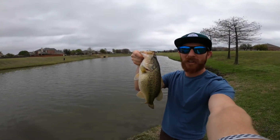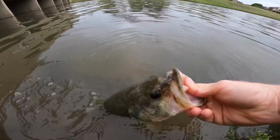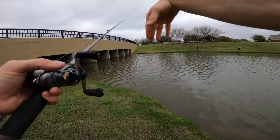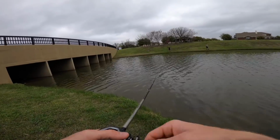Good sized fish, super pumped. Let's get the release. Bloody tail on this one too, y'all. Bloody tail down there. We'll see you, mama. Adios. There might be beds stacked right here though, which could be a real good thing. Y'all get in here. Not trying to hog this thing.